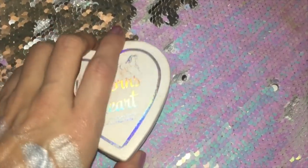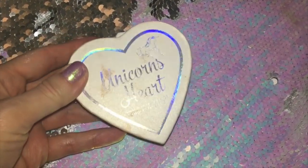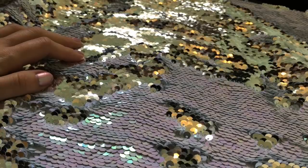I'm keeping it just for the prettiness. I'm not going to ever wear it. It's just going to be there as a piece.